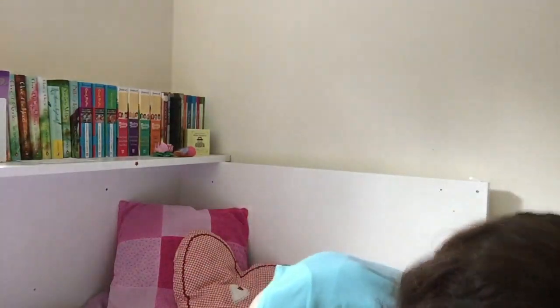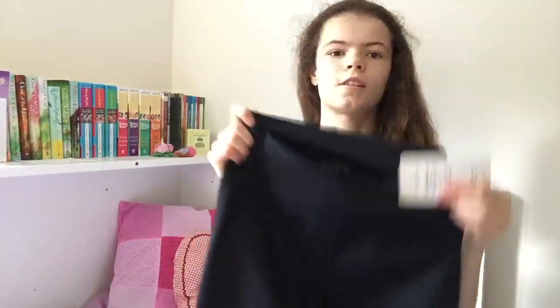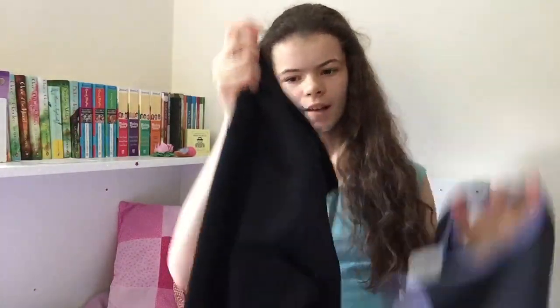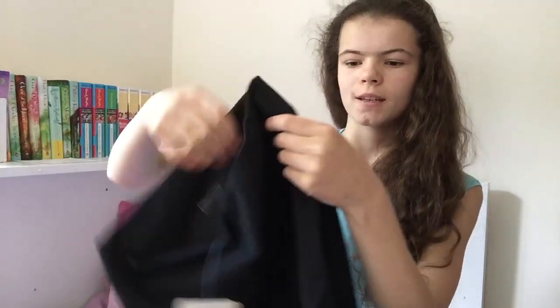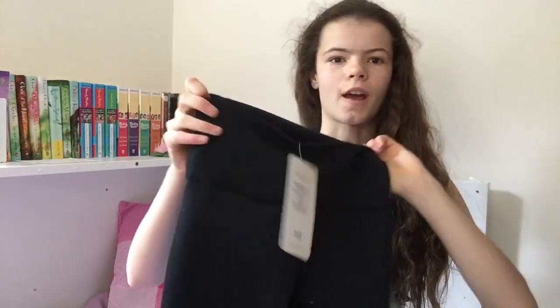And next I have this plain black full-length leggings. It looks really nice with the top, I hope. So I bought these two to go together. And it has a really nice wide waistband. It's a high-waisted leggings, so I hope it will be nice and high.